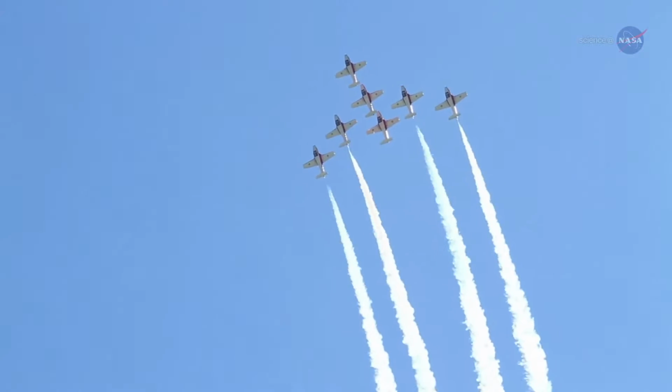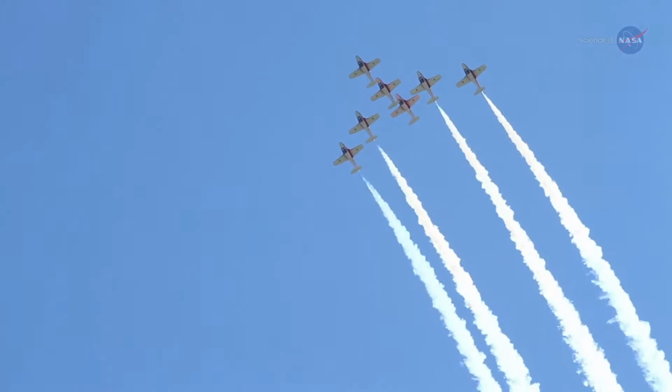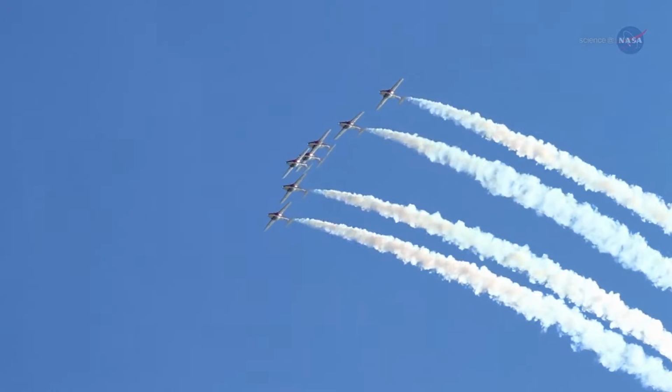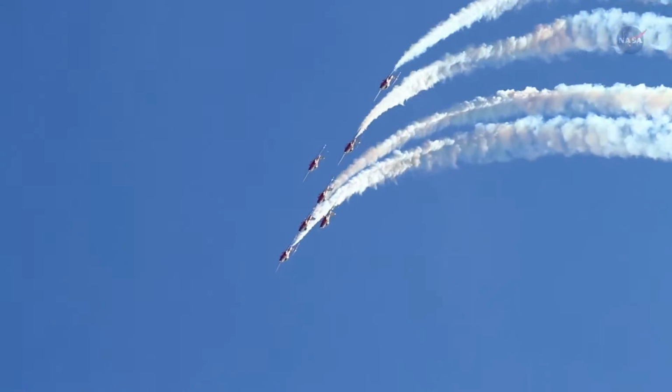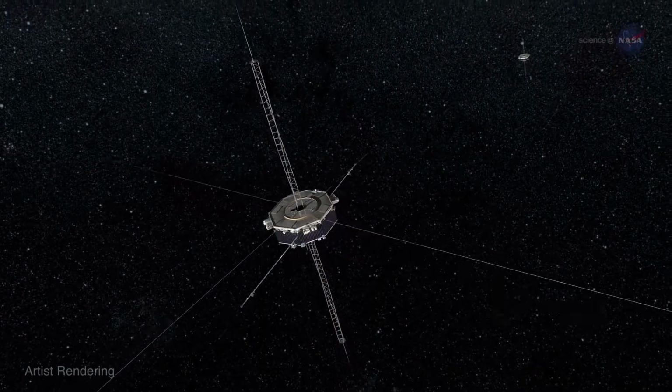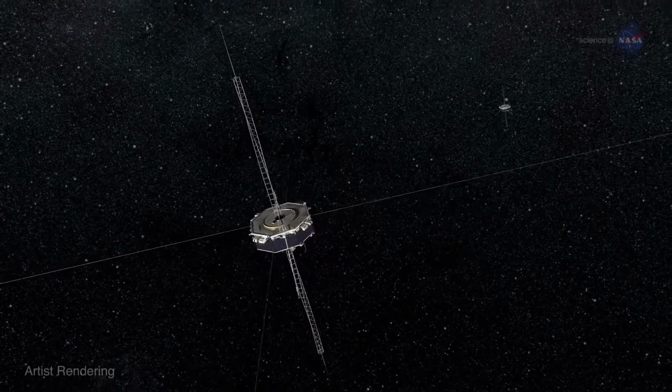Summertime air shows are fun to watch, especially when aircraft fly in tight formation. The sight of airplanes soaring overhead practically wingtip to wingtip is thrilling to behold. Four of NASA's spacecraft recently performed an equally thrilling maneuver.